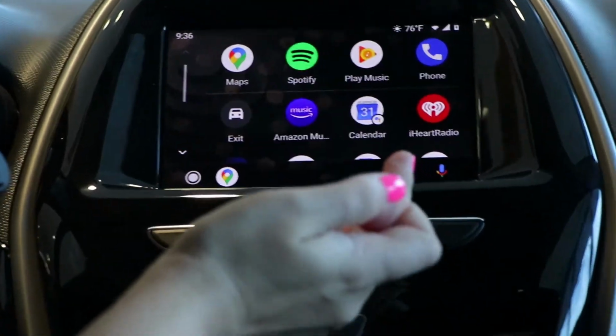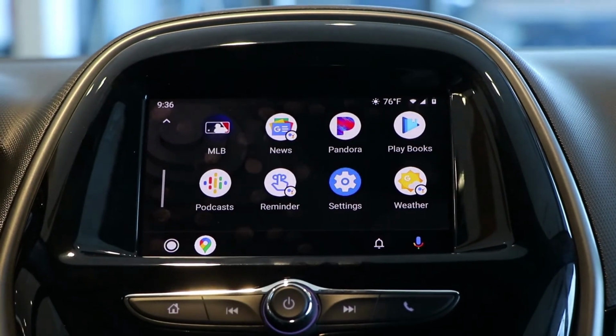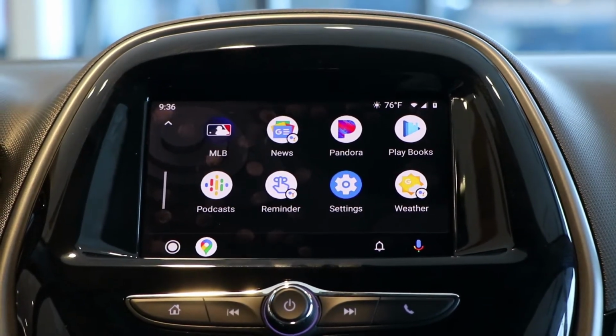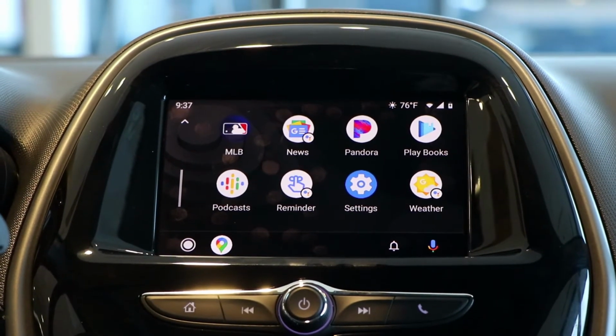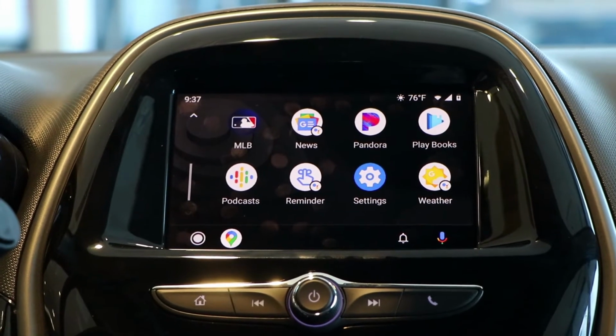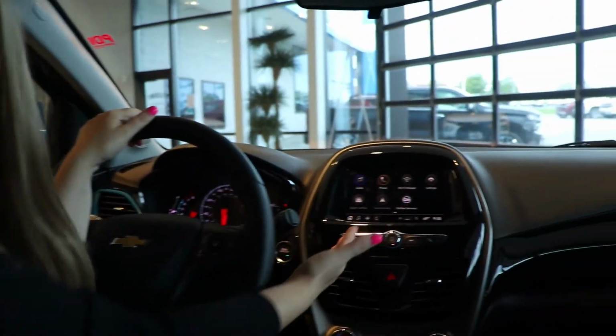So if you needed to click on Spotify, make a phone call, you don't have to really click or mess with your screen that much. You can just go, hey Google, call so-and-so. Hey Google, text message that person, navigation, play Pandora. It will do all of that kind of fun stuff without actually touching the screen. Okay? So that was Apple CarPlay and Android Auto.